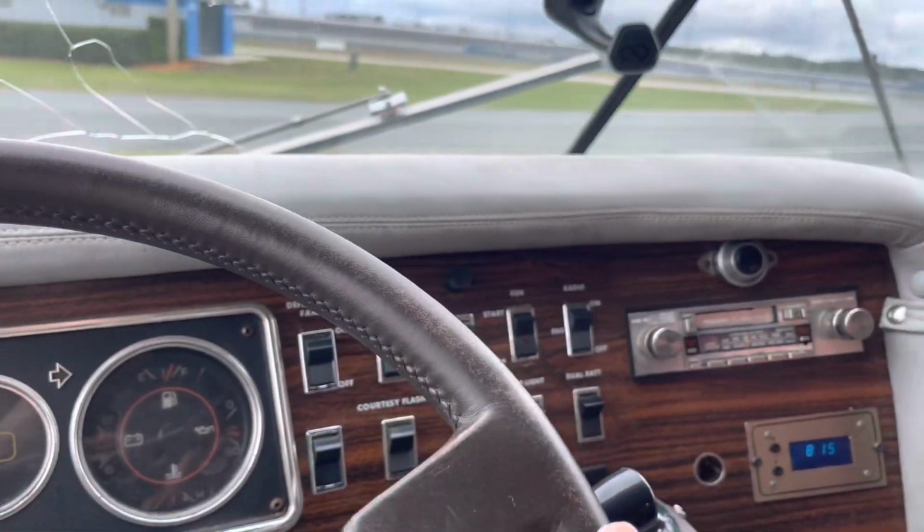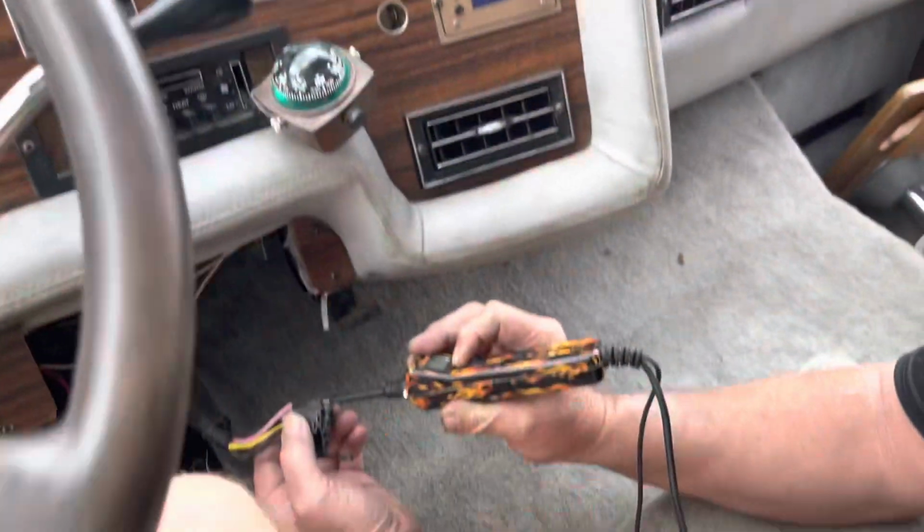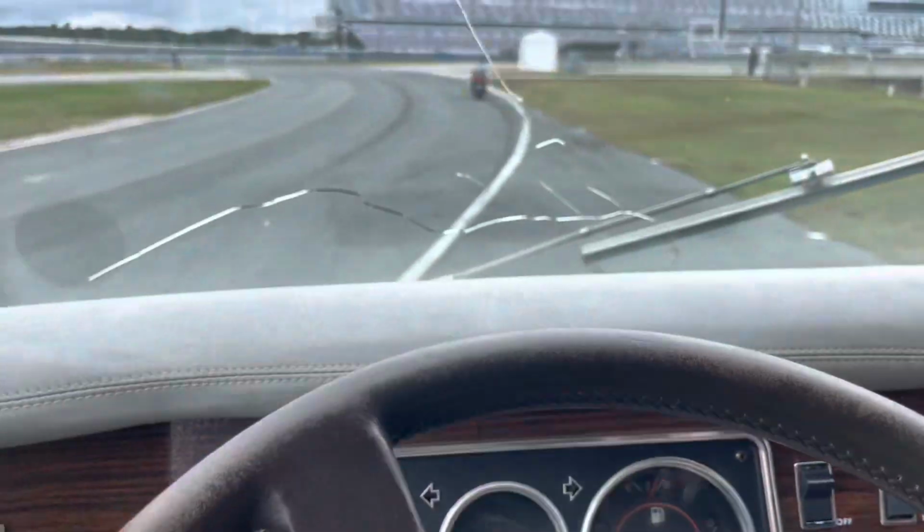I think that was the jack flipping into place. Rolling.